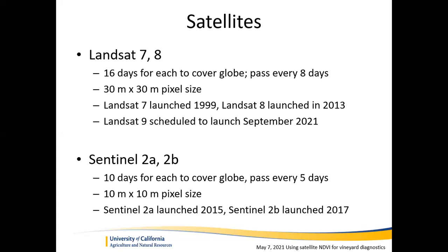The Sentinel satellites, 2A and 2B, cover the globe in a bit shorter time, 10 days for each of them. And because they're staggered as well, one of them passes overhead every 5 days. The really nice thing is that they have a much smaller pixel size in their measurement, 10 meters by 10 meters, so about 33 feet by 33 feet. What that means is that for every 1 pixel from the Landsat satellite, we can put 9 pixels from the Sentinel in the same area. That's a tremendous improvement in the detail that we get from the satellites. These are newer. Sentinel 2A was launched in 2015 and Sentinel 2B was launched in 2017.